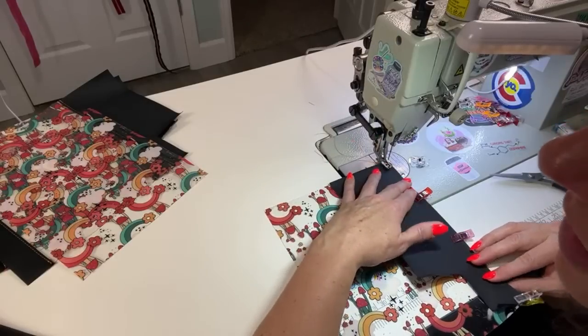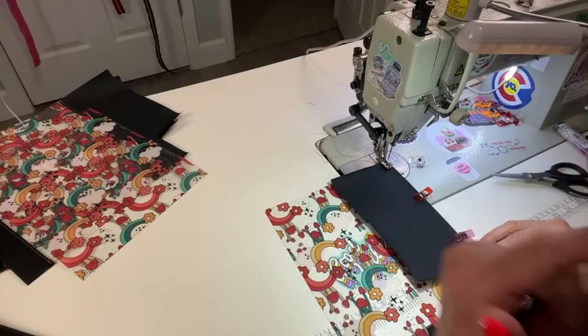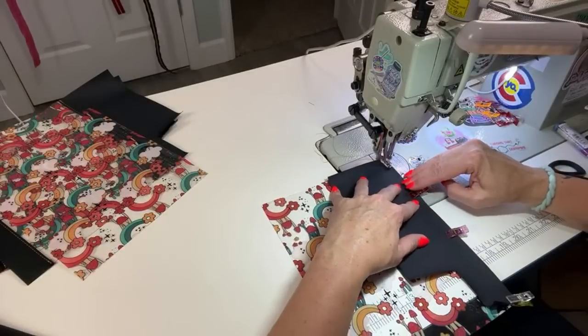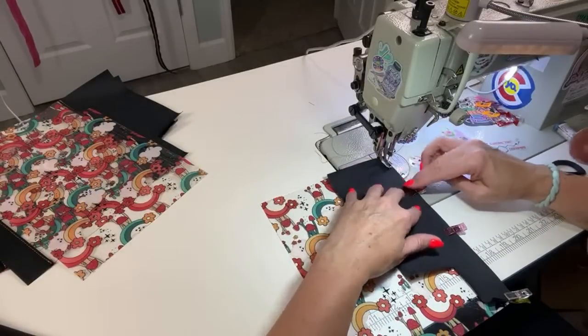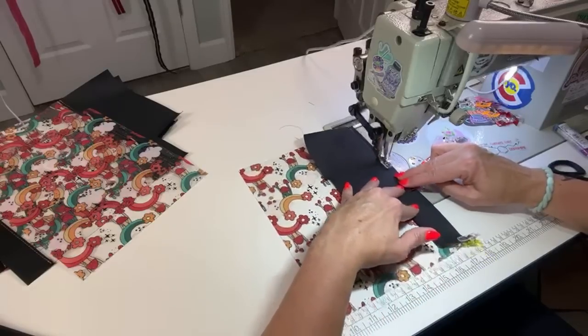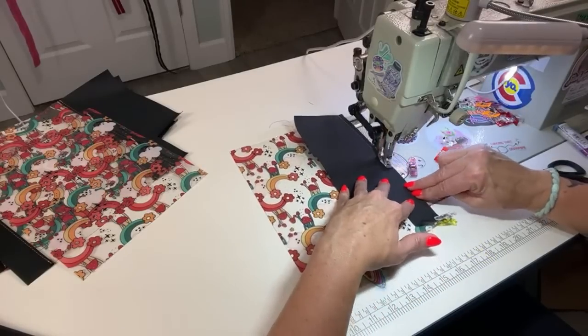Amanda says, I got a new cover stitch machine. I still have yet to try it out. A color block sweater will be my first sewing project for that. That's awesome. Maybe a little too ambitious, but we'll see. I think you can do it. You can do it. Why not?